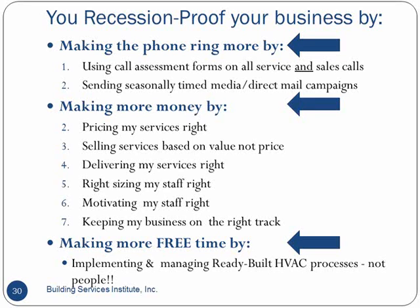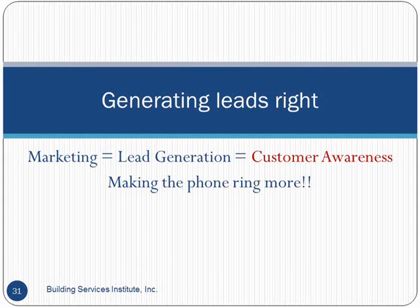And then making more free time for you and your family and for the things that you need to be working on by implementing and managing ready-built HVAC processes and not managing people. Let's take a little bit better look at generating leads right. Now, marketing, which we hear a lot about, is another term for lead generation, which is another term for customer awareness. In other words, if customers aren't aware you're in the biz, then there's no way to make the phone ring more. So your media, your call handling, these are all channels of customer awareness.